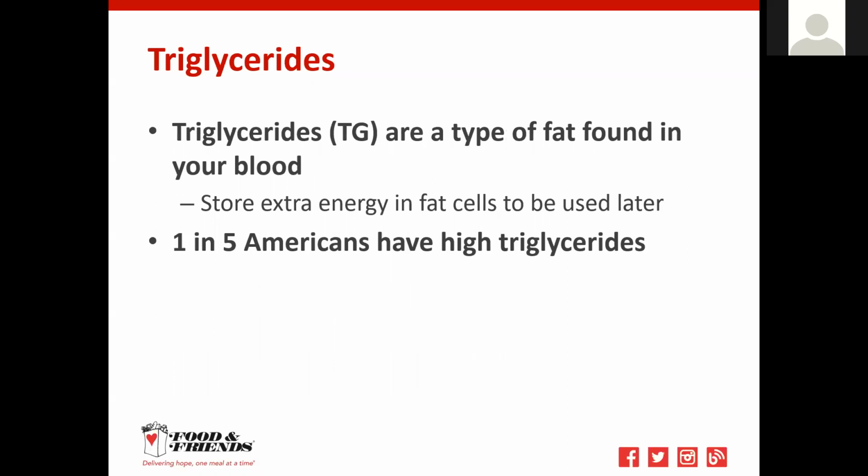And triglycerides, this is the other marker we're looking at. Triglycerides are the most common type of fat found in our body, and they help store extra calories or energy from our diet. When you eat, your body converts any calories it doesn't need to use right away into triglycerides, and they're stored in your fat cells to be used later. Later, in between meals, some hormones help release those triglycerides to provide energy for our body to use. Having high triglycerides is also pretty common. 1 in 5 Americans have high triglycerides.